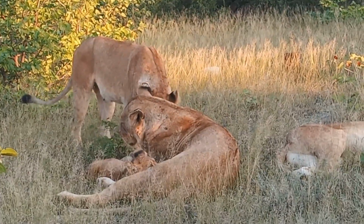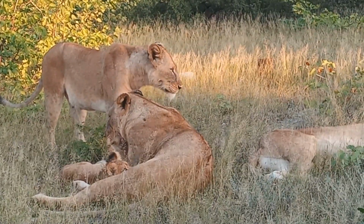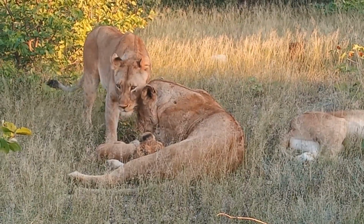Now this lioness lying down with a few little scars on her neck, that's the biggest lioness, that's the matriarch of the group, so these other lionesses will be her daughters or nieces.